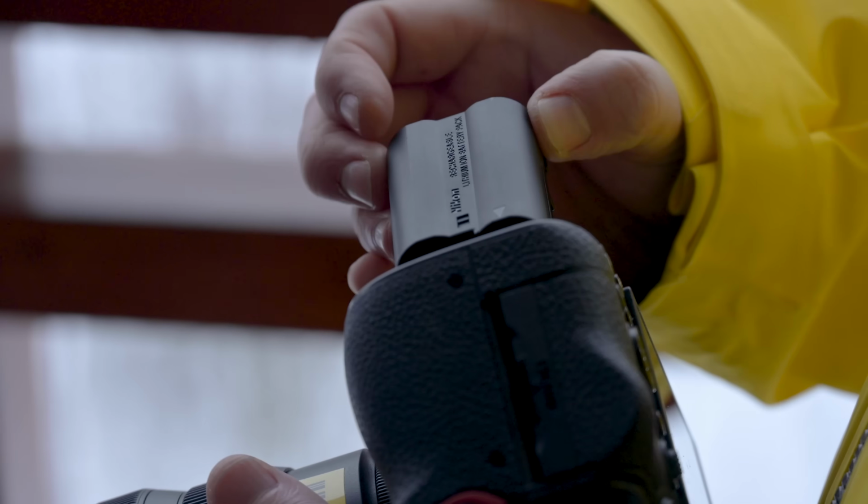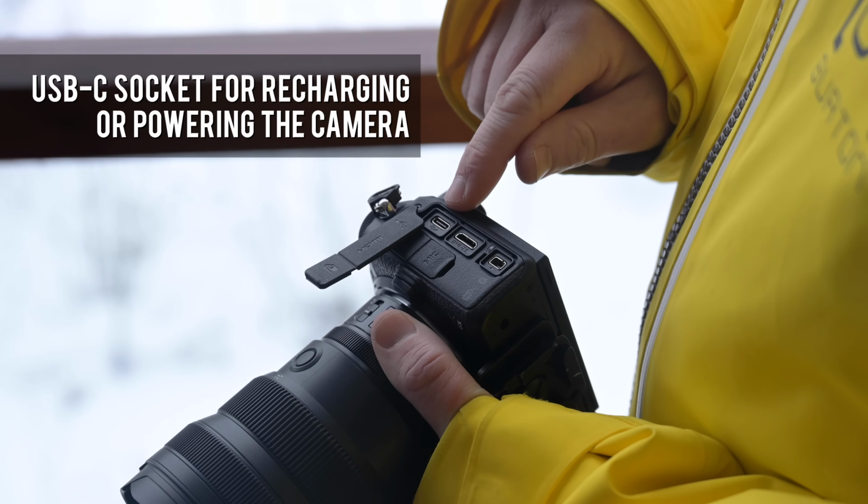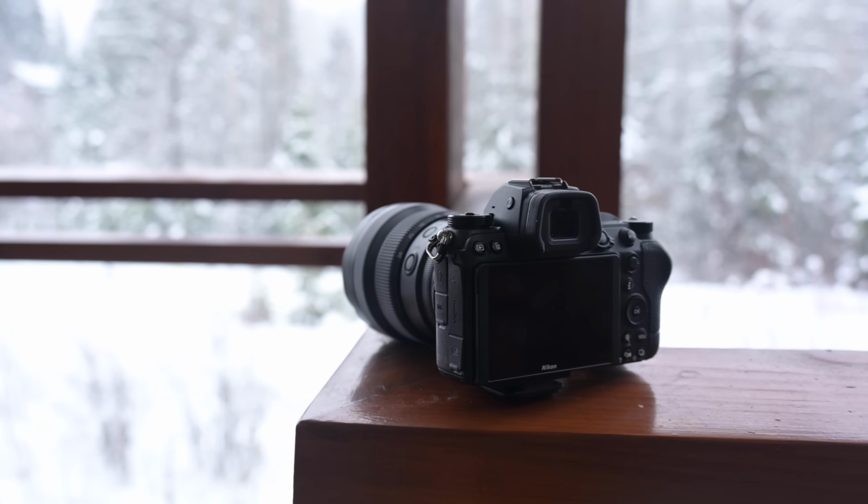The Nikon Z6 II has a new battery type where you can actually just plug this into a USB-C power supply and you can power your camera while you're actually using your camera, which is really, really important.